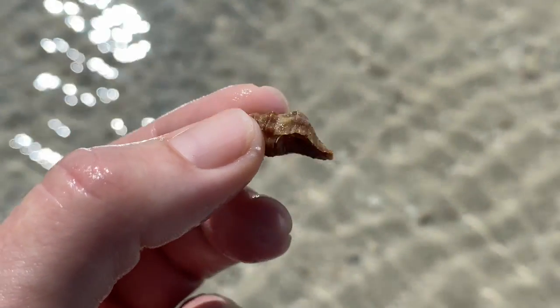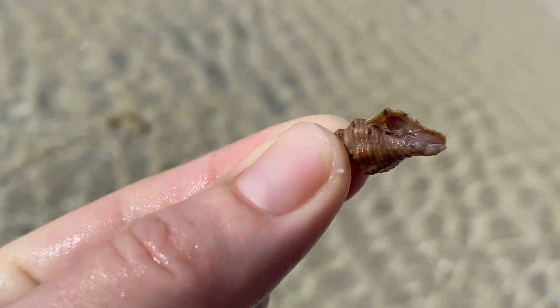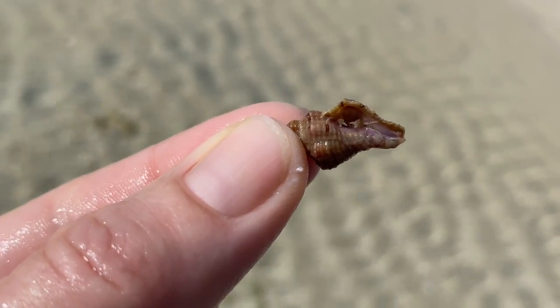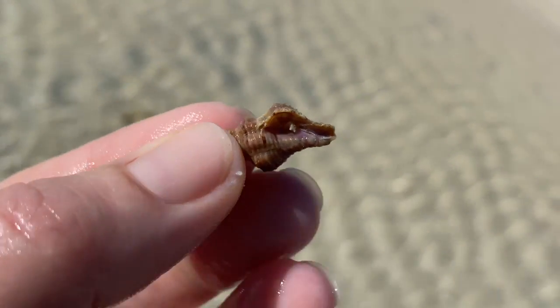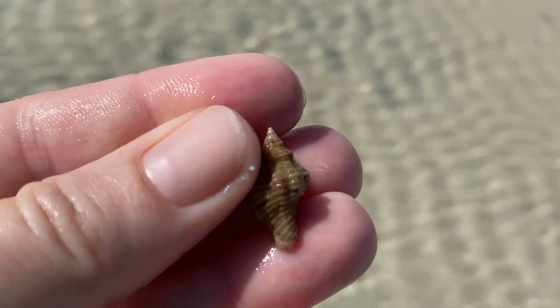What are you, you cute little drill thing, you? Oh, I see. You're home to an itsy bitsy hermit crab. Oh, look at the little claws. Oh, it's so cute. Maybe that's a mauve mouth drill, because it is a drill. What do you think? Eastern drill? I don't know. I don't have my drills down yet.